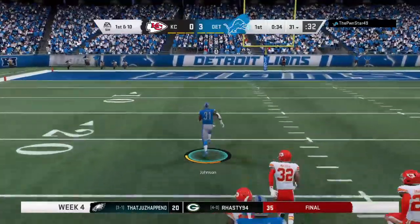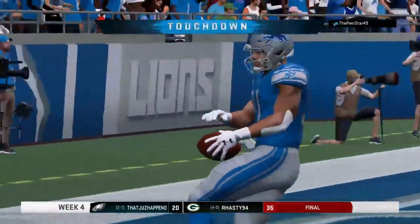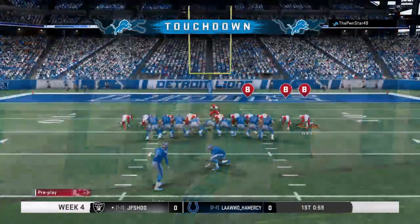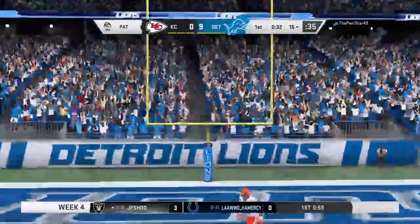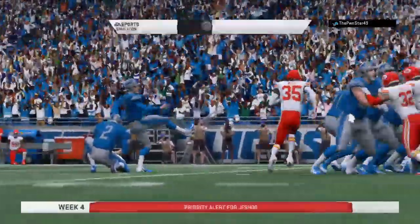Defenders giving chase, but I don't think they're going to get there. Touchdown, Detroit. Ty Johnson with touchdown number 7 on the year. And the Lions strike quickly here for 6 points. Prater for the extra point, and the lead grows to 10-0.